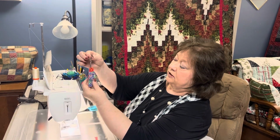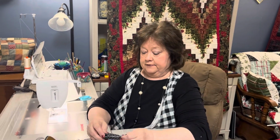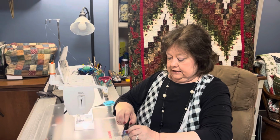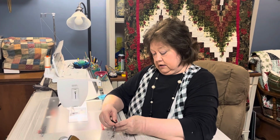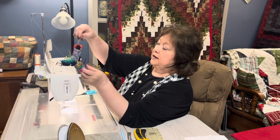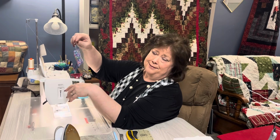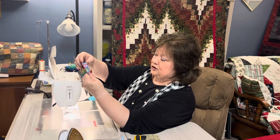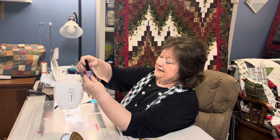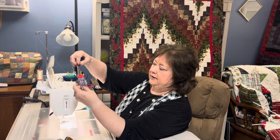Now we can clip this onto anything, and I bet my lipstick will go in there. Let's see. Snug as a bug in a rug. I hope. There we go. Snug. Look at that. Isn't that cute? Who wouldn't want one of these? Now, I'm not making my daughter 150 of these because that's how many chapsticks she has probably. But I will make her a few so she can put these on her purse or her key rings.